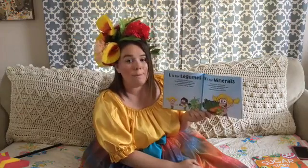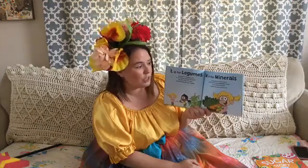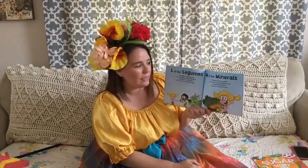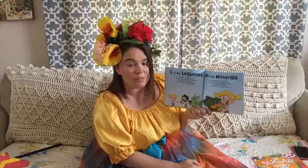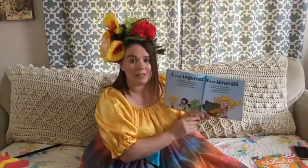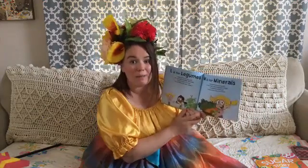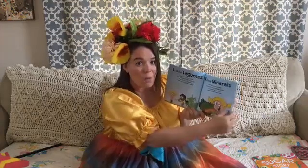M is for minerals. There are lots of minerals in the fruits and vegetables we eat. A mineral like calcium is good for bones and teeth. So we already talked about one mineral, iron, and now they mentioned another mineral, calcium. These are the tiny building blocks of our bodies that make us really strong. And they're provided by nature.